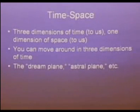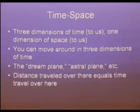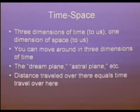This is where we're having dreams. This is where we're having astral experiences. That's why a psychic in a particular place can actually look forward and backward in time in that location, because they're viewing through time-space. That's what your psychic function is. Distance you travel in time-space is actually time travel over here.